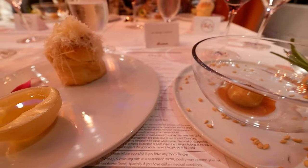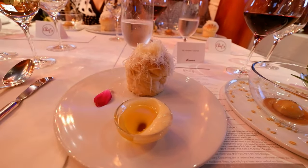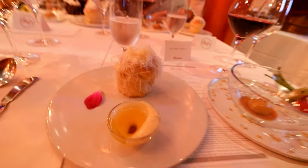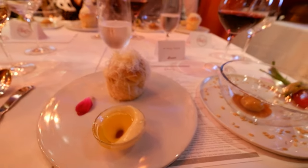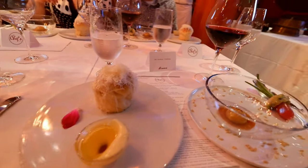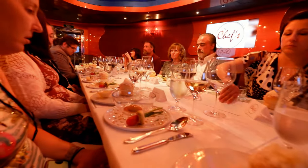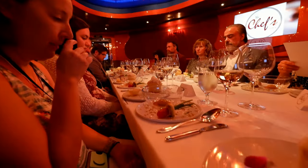Well, ladies and gentlemen, our bread selection for this wonderful evening is called a flaky parmesan roll, topped with grated parmesan cheese and served with two kinds of butter. The solid one is a smoked honey butter, and the liquid one is an almond nutty brown butter. And then our next course is called our serve and top.